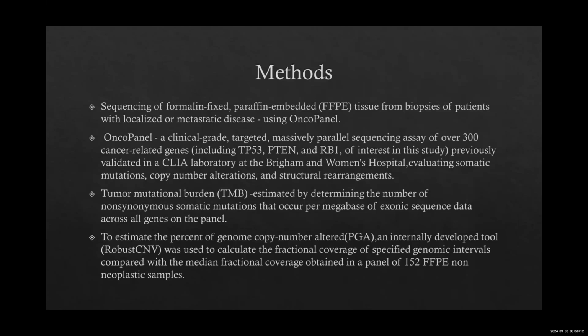So, sequencing of formalin-fixed paraffin-embedded tissue from biopsies of patients with localized or metastatic disease was done using the OncoPanel. This OncoPanel, which Dana-Farber Institute utilized, was a targeted, massively parallel sequencing of over 300 cancer-related genes, including the mutations of our interest. It was previously validated by a laboratory at the Brigham and Women's Hospital, evaluating somatic mutations, copy number alterations, and structural rearrangements. Tumor mutational burden was also estimated by determining the number of non-synonymous somatic mutations per megabase of exonic sequence data across all genes on the panel.